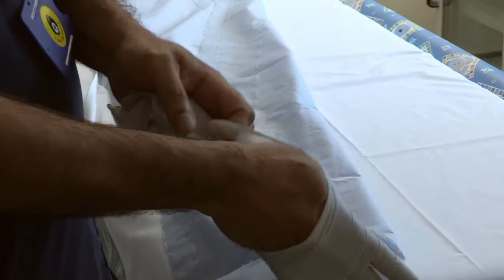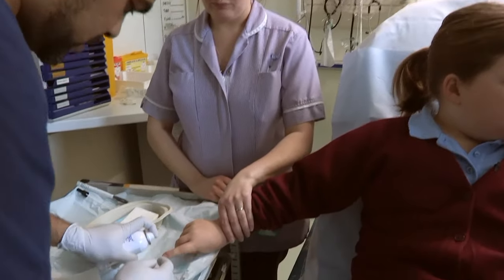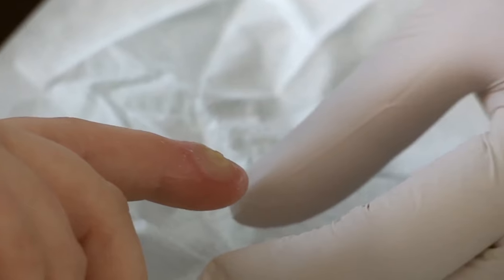Uh-oh. Now it's time for action. How's Brody? Good. Don't bite your other hand, Brody. Some cold spray, just to make really sure. Really cold, it goes like ice. Just to make sure it's really numb. Numb or not, Brody's not watching, but it's a very straightforward jab with a needle, and we're all done.